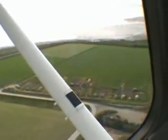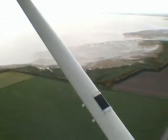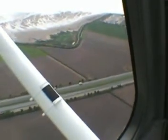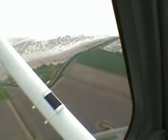Okay, well, we're flying out of the Newtownards airport. We're flying down the shore of Strangford Lough here. Then we turn around at the bottom of Strangford Lough, come back up Strangford Lough again and land back at Newtownards airfield.